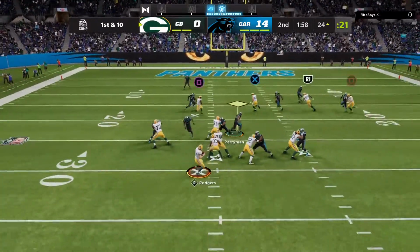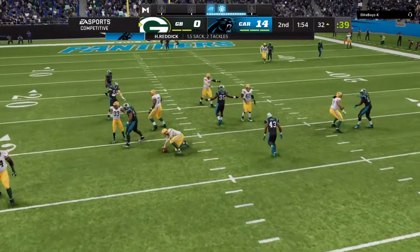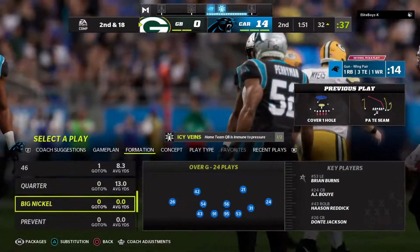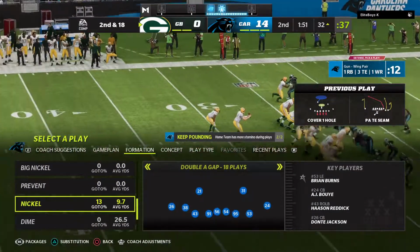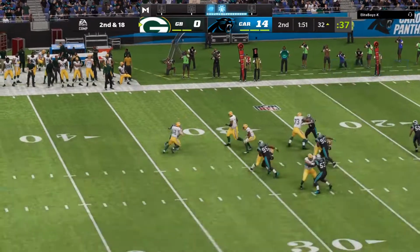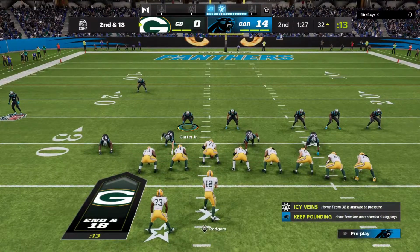On play action, it's Rodgers. And he's going to be taken down here. A sack back at the 32. Hassan Reddick. It'll go as a loss of about 8 as he gets in there to drop it. Well behind the sticks here with a 2nd and 18.